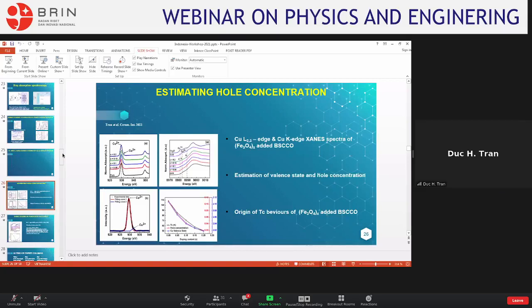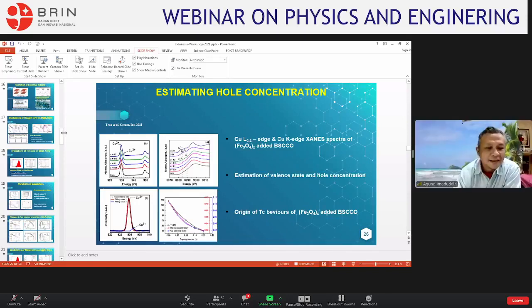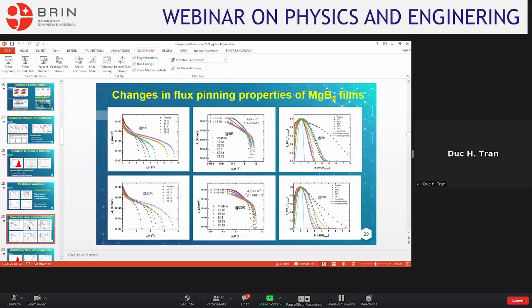Okay. Thank you, sir. For the critical current density, there are two ways to measure it. The first case, we can use the IV curve, right? We directly measure the critical current. And the second way, we can measure from the hysteresis loop at low temperature, and then we can apply Bean's model to calculate that. And most of the data I showed you here, we used the magnetization loop to calculate the JC.